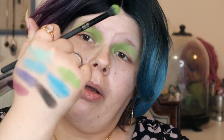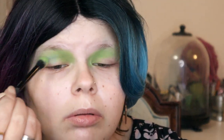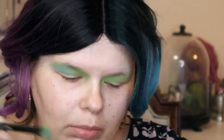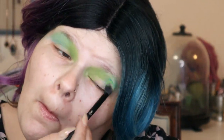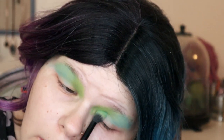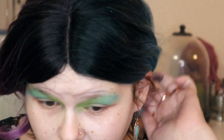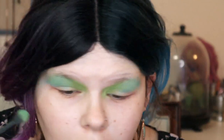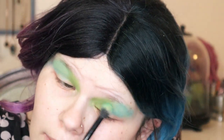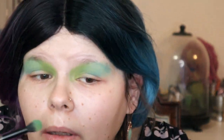I'm going to use the two blue mattes that are on the same row on my hand. The mirror in this palette is huge and really nice quality. I have to say, if that matters for you, it reminds me of the Tarte Magnetic palettes that I've been playing with lately. Really nice quality.